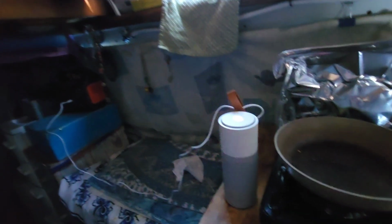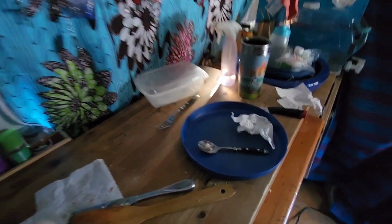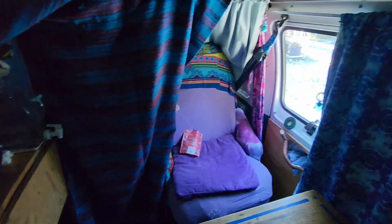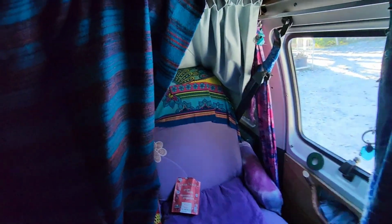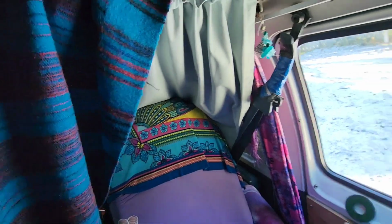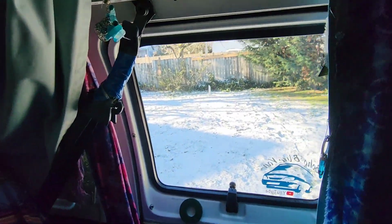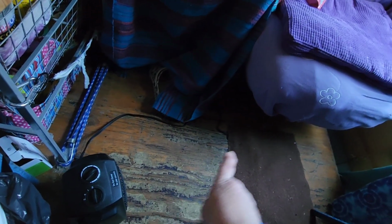Oh my goodness, the air purifier is still going. My breakfast or brunch mess that I haven't cleaned up yet. And my little nest where I've been hanging out watching YouTube. Yeah, it's just a little nest. And enjoying the sunshine out on the lawn, with the heater pointing where my feet are.